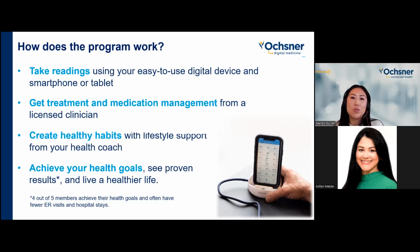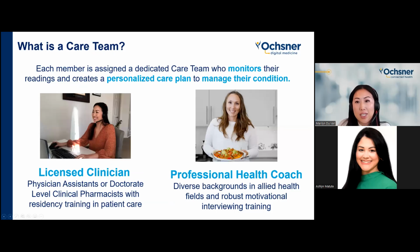In total, really, the care that you get from this program is made up of lifestyle and health coaching, and then also medication management when that's appropriate. The care team is comprised of a clinician, which is either a clinical pharmacist like me or a physician's assistant, as well as a health coach and a support team for technical support or any sort of digital medicine needs. The clinician's primary role is to review readings, so blood sugar and blood pressure readings, cholesterol results from lab draws, and then figure out if a medication adjustment is necessary.